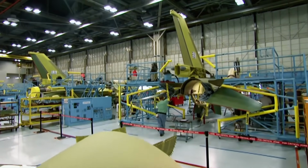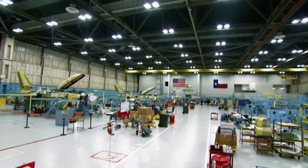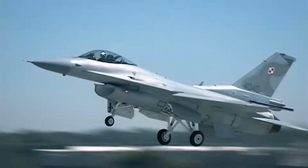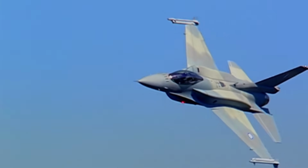Since its initial production in the 1970s, over 4,500 F-16s have been produced for 28 different nations. For 40 years, the Skyscraper has proven to be the best fighter in and beyond its weight class, defending its reputation as the dogfighter that does it all. The F-16 is never coming down.